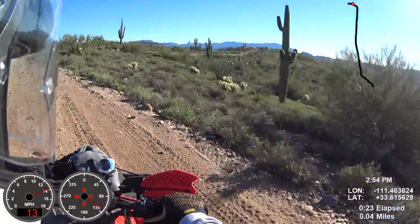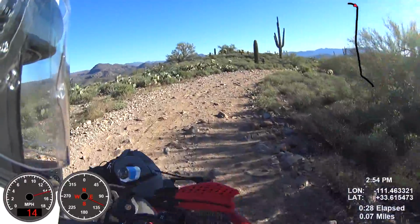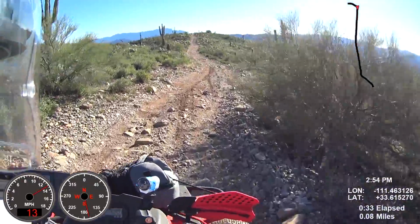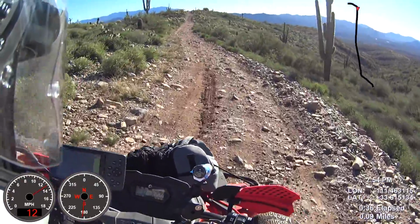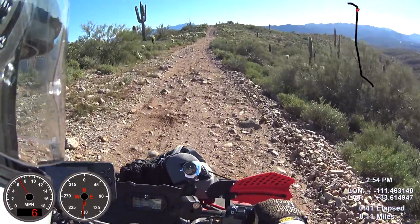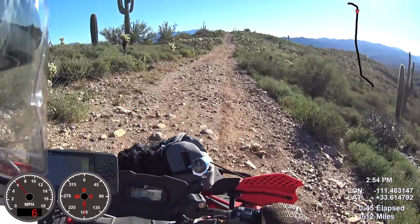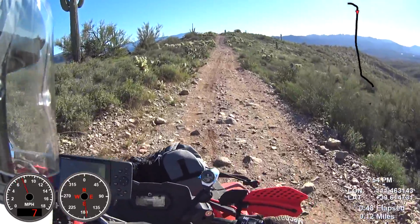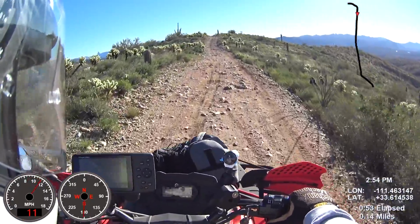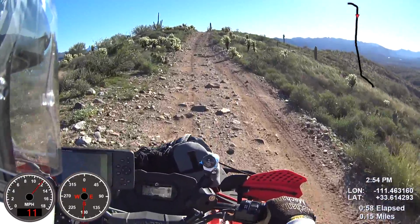So we have climbed a pretty good amount from where I parked my truck. You can now see the lake off to the right, and we got some rocks here we need to pay attention to and slow down. No hurry, just kind of putt through here, not wanting to shake my gizzard loose, you know what I mean? So we'll just kind of putter up here. Nice and easy does it.